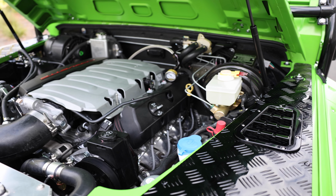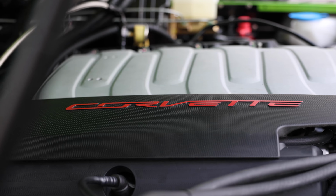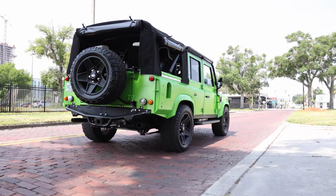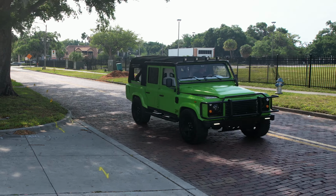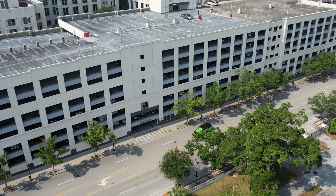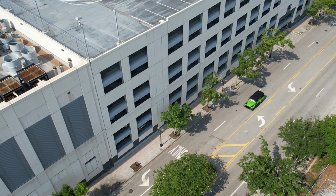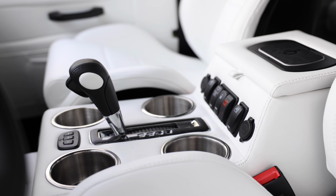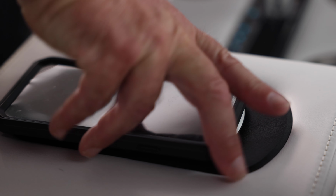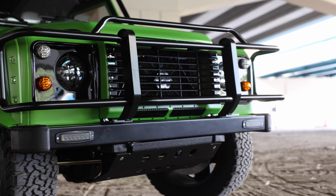This 110 is powered by our 450 horsepower LT1 engine with 8-speed automatic transmission. It also features an array of modern elements such as Infinity Kappa sound, Apple CarPlay, wireless charging, rear AC, and access to USB ports throughout.